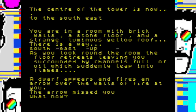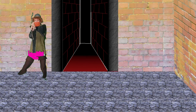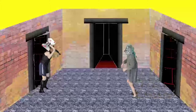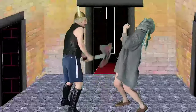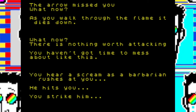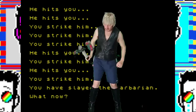As I look around, this room is the same. The floor retreats, leaving you surrounded by channels full of oil, which suddenly leaps into flames. A dwarf appears and shoots arrows at you. I walk through the flames, it dies down. Uh-oh, here comes a barbarian. Die! Die! Die! He hits you, I strike him. We hit each other for a while. I killed the barbarian. Huzzah!